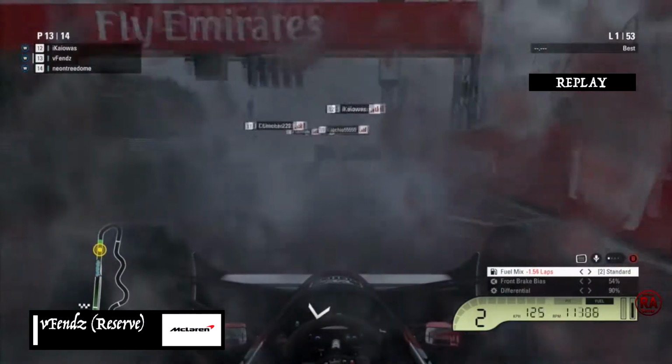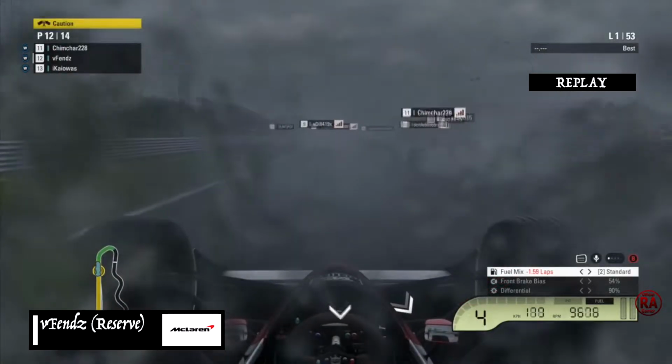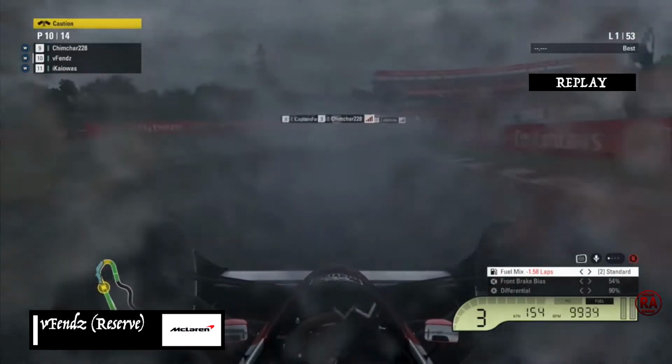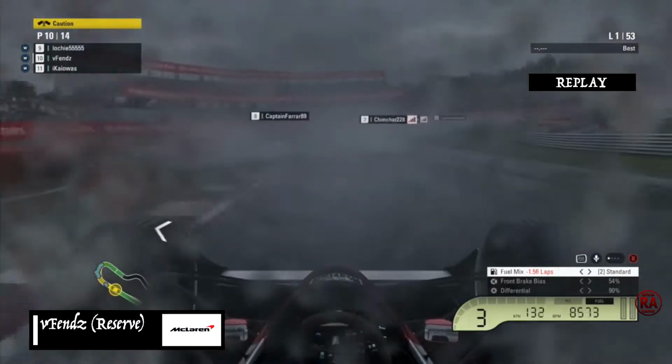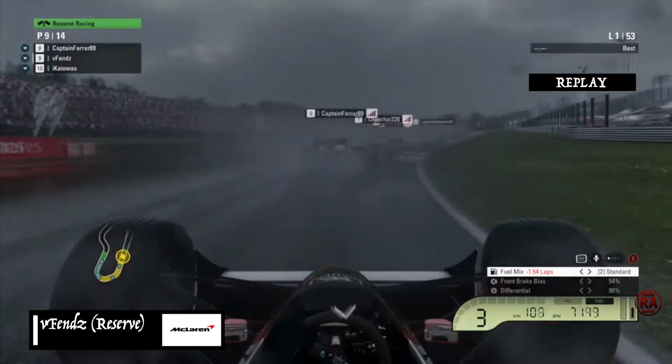A little bit sideways off the start as well. I think that was Neon Tridone, who actually joined late to the session. So there's a couple of guys spinning there. I think Penske was the one on the left. Not sure who the one on the right was. Someone went very wide there. I think that was Lockie, I could be wrong.